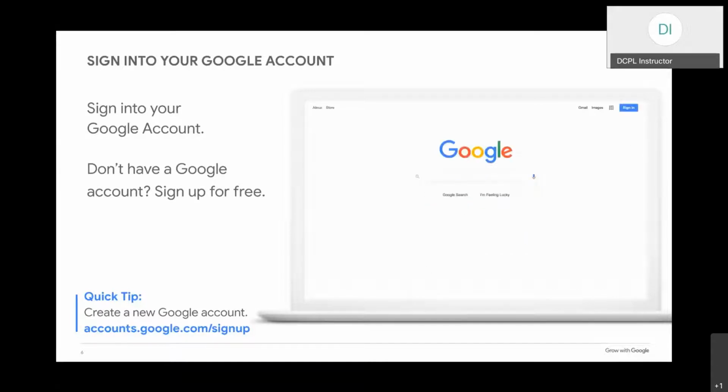You'll want to check with your team, maybe your IT, to see if you all are set up through Google, or it could even be Hotmail, depending on where you're at. And the quick tip down at the bottom left, you'll see where you can go to create an account. Of course, you can also just type in Google email or Google account, and the first link or two will take you there to set one up.